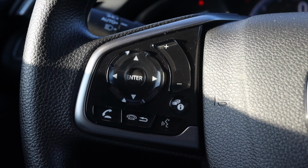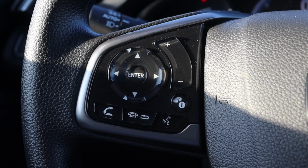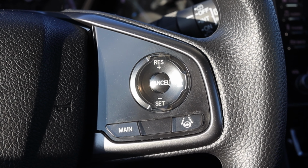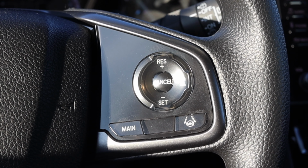On the steering wheel, I get a bunch of different options. On the left is my phone options, voice commands, volume, stuff like that. And on the right is my cruise control options. So this car has the Honda Sensing system, which is radar cruise control, lane keep assist, all of that stuff rolled into one. It's similar to Subaru's EyeSight. They just give it a fun name, Honda Sensing. It doesn't really mean much.